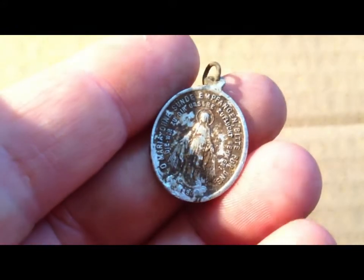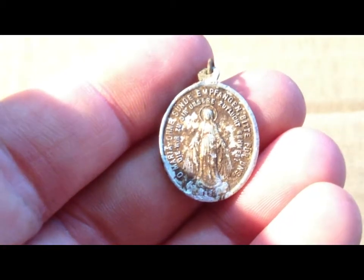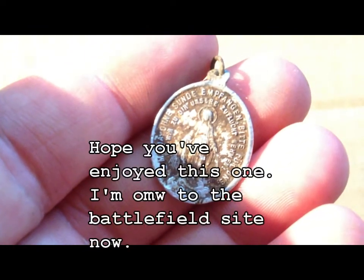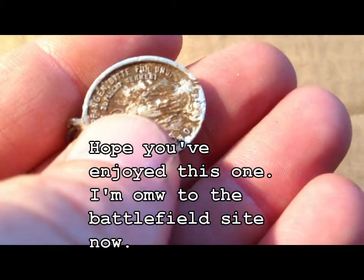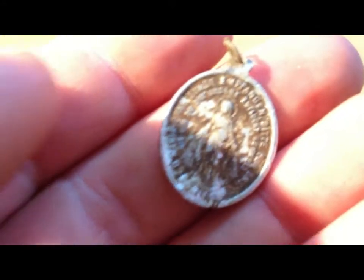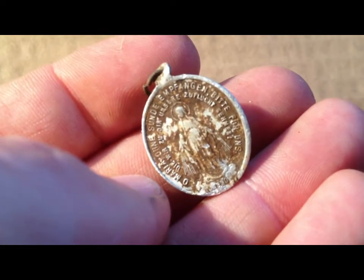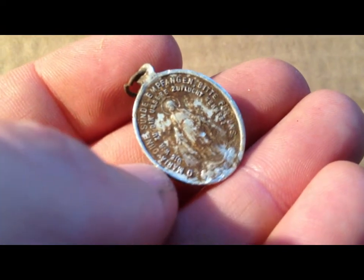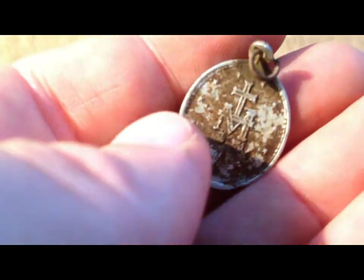This, I think this is silver, but I'm not quite sure. Look at this. This is what we have. And it is Maria, the Virgin Mary, an image of the Virgin Mary, if you believe that story. Ohne Sünde, without sin, empfangen, bitte, please receive, für uns, for us. Die something zu dir, I can't read that. Zu dir unsere Zuflucht. I can't read that last one. Anyway, I think it's silver, but I'm not sure yet. And there's the other side. It's a nice little find.